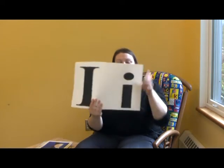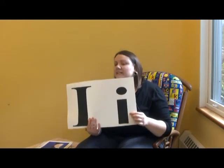And today's letter is the letter I. This one is a capital I, and it has a hat and a bottom with a line connecting them. And this I is what we call a lowercase I, and it is a line with a dot over it. And the letter I has a couple of different sounds and is a great helper.